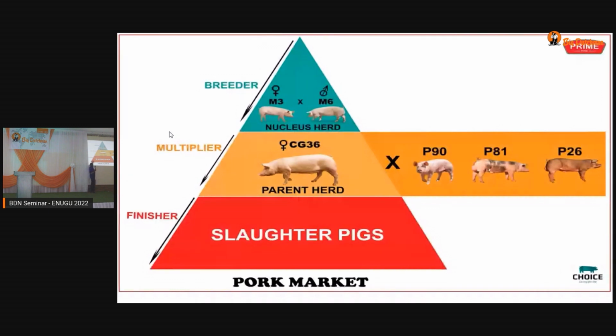You see the slaughter pigs. A slaughter pig cannot be crossed with a P90. For example, when it comes here, it's gone. It goes to the abattoir. So this is for people who are buying winners and crossing with something to get I don't know what.